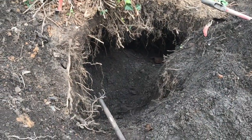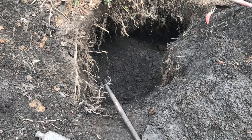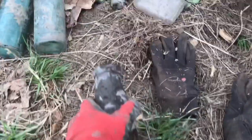But we're gonna fill this hole, do our pick, and then we gotta get out of here and get set up for the auction. I'll show you the final wrap up after we fill this hole in. Stay tuned. All right, guys, here's the final wrap up before we get out of here.